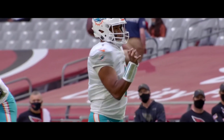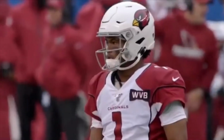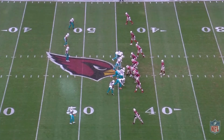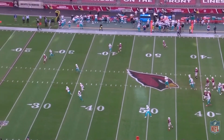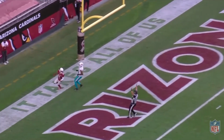Credit to both Kyler Murray and Tua Tagovailoa on the ridiculously good games they had against each other on Sunday. We're going to take a Kyler Murray play today, and this is the pass to Christian Kirk for a 56-yard TD. This is great work from Kyler to take advantage of the coverage that he sees, and also credit to the offensive line for holding just long enough for him to get this great throw out. So without wanting to delay, let's run the film.